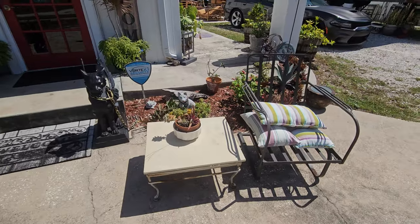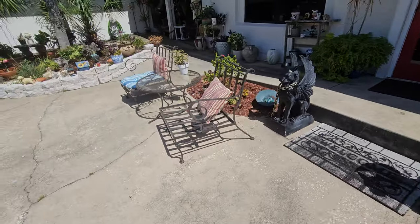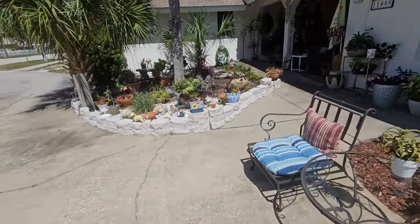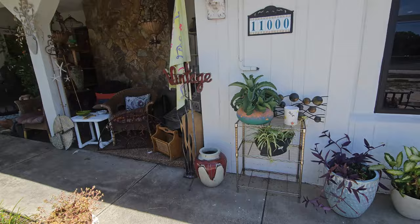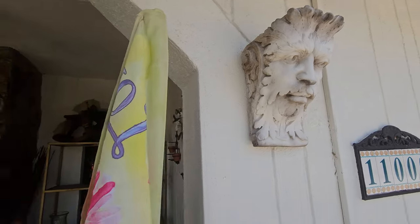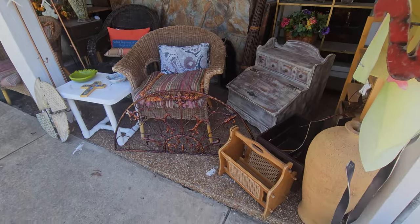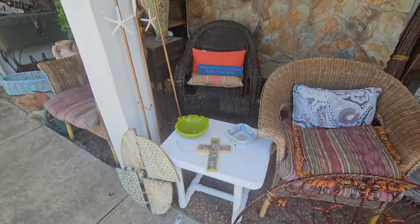I'll show you the exterior out here a little bit. Love these right here, always have. Cute little patio garden area. Pretty much everything is for sale. I have one of these guys. I have a couple of these right here, I love those. But this store is 13 rooms. So there's a lot of rooms to go through.